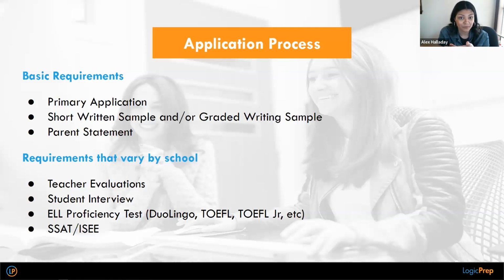Finally, the parent statement, which is usually incorporated into that primary application, but I do like to call attention to it for families to expect. There will always be a few questions that schools want you as parents to answer about your student, especially when they're thinking about, is your student going to be living on campus with us? They really want your opinion and your feedback about your kid and your experience.